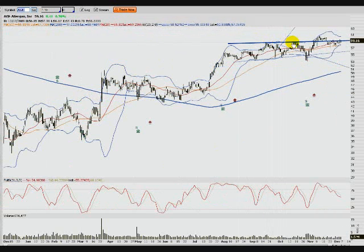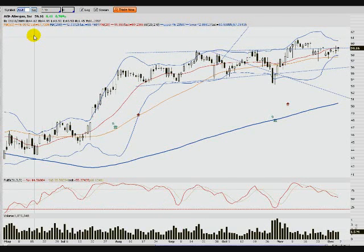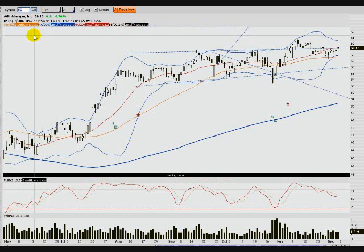AGN found some resistance up here. Look at this. It broke out of it here. Nice hanging man, nice doji. All these candles are indecisive. I'm looking for that thing to fall there.